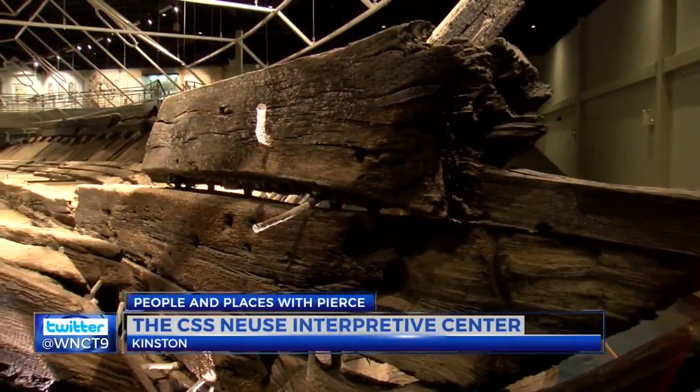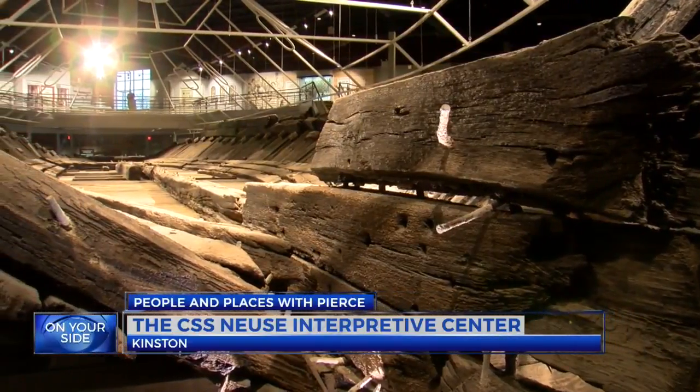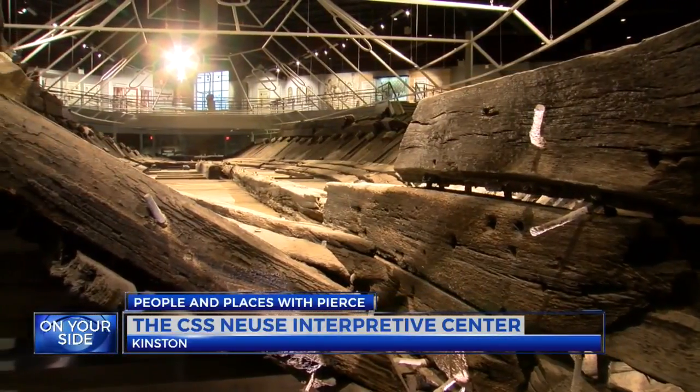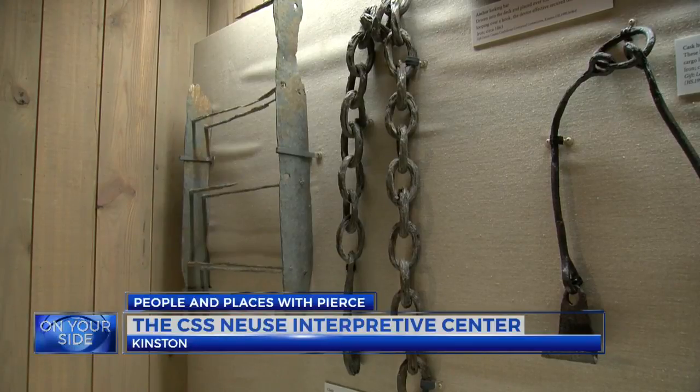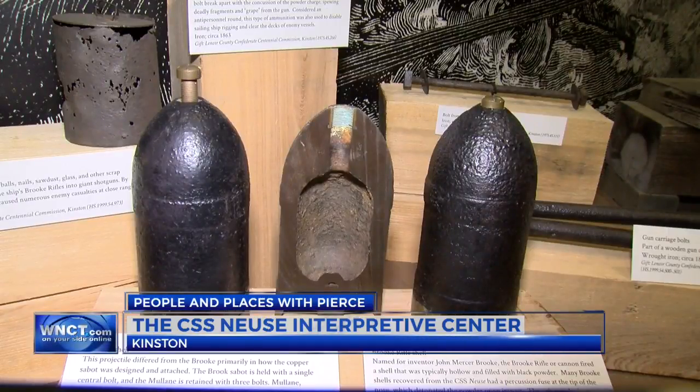We house the only remaining commissioned Confederate ironclad above water. Sitting at 158 feet long and 34 feet wide, what remains of the CSS Neuse in Kinston is remarkable. Even more impressive, the ship's impact on Civil War history in the East.